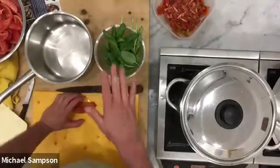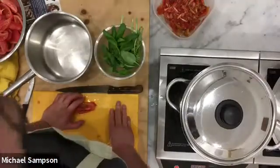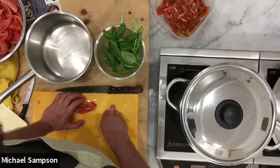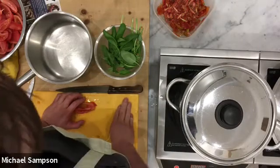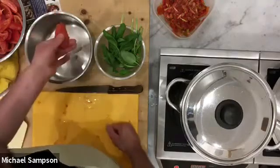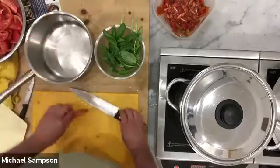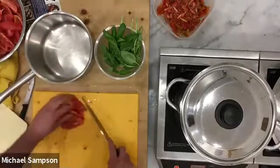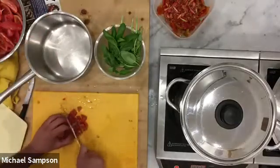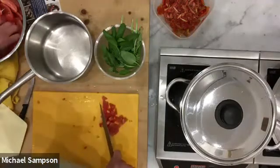Okay. So again, we're going to have a couple of choices here. What I'm going to do is make a sort of rustic sauce, so I'm not going to blend it. If you're going to blend it, you can put the pieces of tomato in as they are, okay? But what I'm going to do is actually chop them up a little bit. So I'm just going to take the strips and cut them into a few chunks like that, okay?